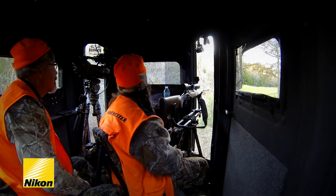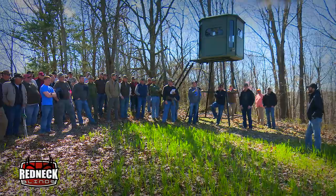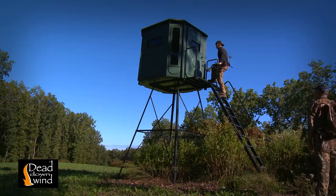Our blinds, we built to last you your lifetime. The warranty on the fiberglass blinds is a lifetime warranty. It's up to 25 years from the day that you buy your blind. There's no other blind out on the market that does that. And that's because we have the quality and we stand behind our product.